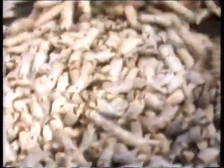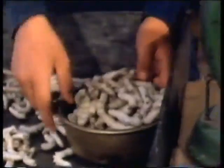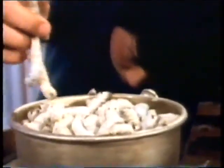In Japan, silkworms are encouraged to produce cocoons of regular shape and size in the smallest possible space. First, the worms are weighed to make sure that the right number is put into each spinning frame.